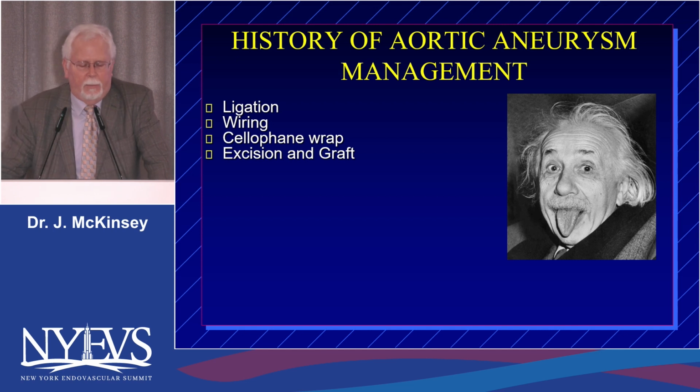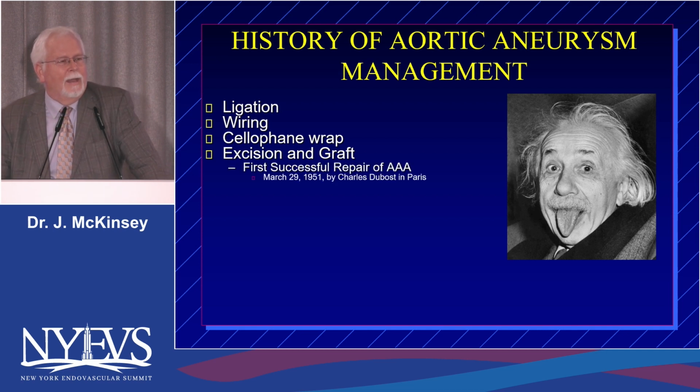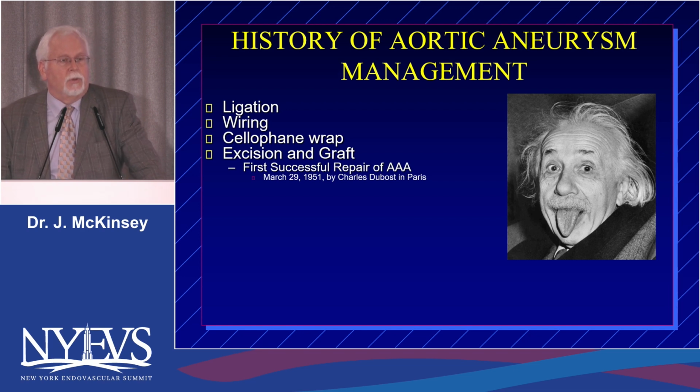Excision and grafting then came about, where they originally cut out the aneurysm and then tried to do an interposition graft. This was first done in 1951. So we're looking at a very short time period, going back 70 years, for when we actually did the very first, which was done in a dog and then in humans. And this was done in Paris by Du Bois.